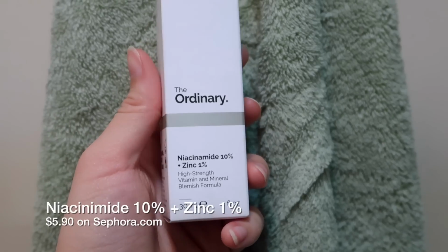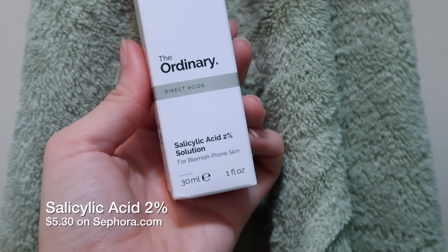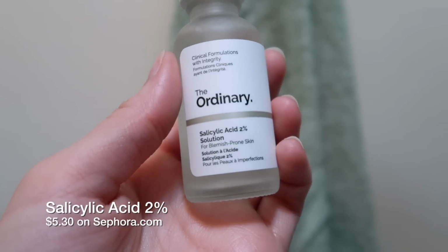So for week one, I'm going to be adding this Niacinamide 10% plus Zinc 1%. This product is supposed to help reduce the appearance of skin blemishes and congestion. So basically it's really good for your oiliness and pores. And then for week number two, I'm going to be adding the Salicylic acid 2% solution. It's supposed to help exfoliate skin and fight the appearance of blemishes. Sephora recommends this for acne and blemishes and dullness and uneven texture.